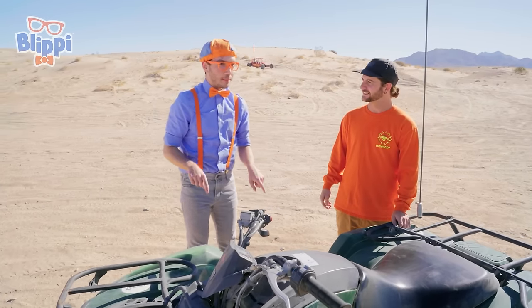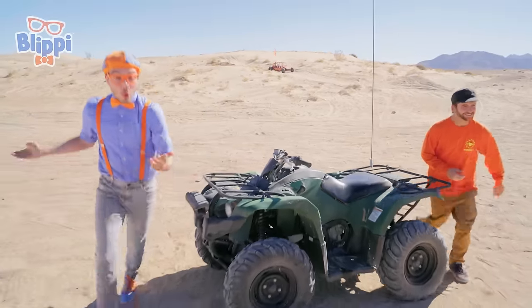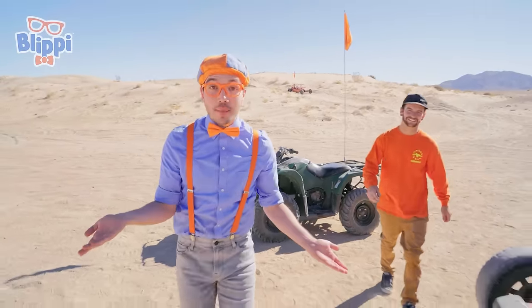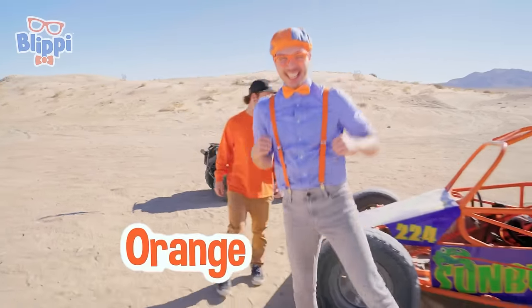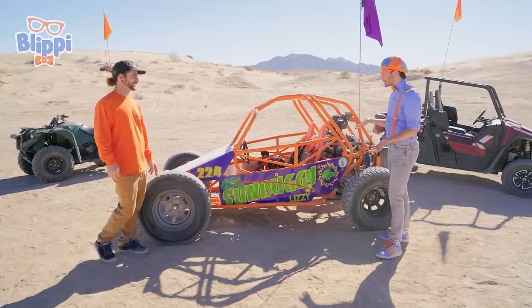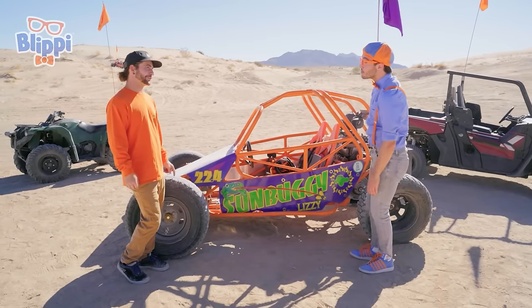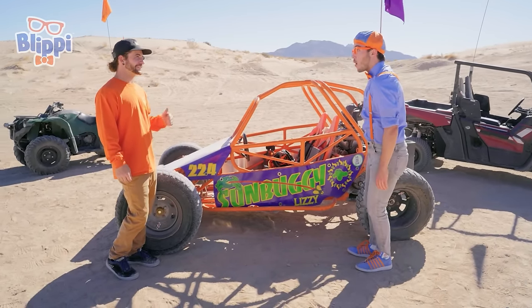This looks pretty fun, but I want to ride the dune buggy over the dunes. I'm also really excited to ride it because it's one of my two favorite colors, orange. Okay, Matt, I think I'm all ready to start driving, but what's the first thing I need to know before I drive the dune buggy? The first rule for driving dune buggies is always safety.